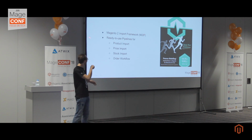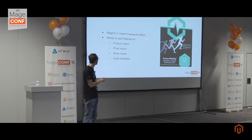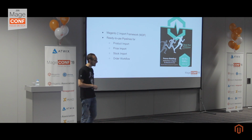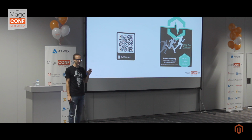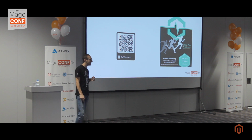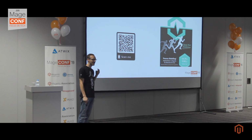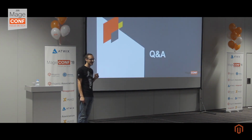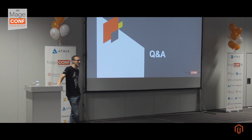So this is an extension you can buy from Tectivision, and it also uses this import stuff and already ready-to-use pipelines and all the stuff I told you before. Of course, the main benefit of my speech should be to share our experience with this and give them a try. Try to separate your processes into multiple stages and run them on different machines at the same time, and it works pretty good.